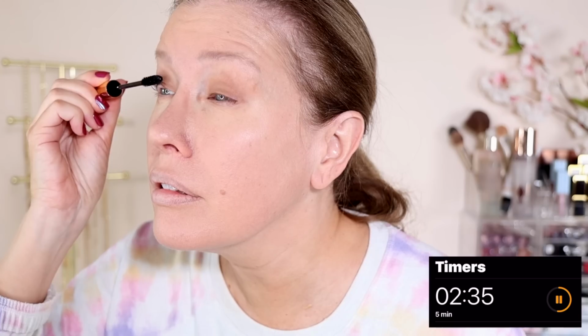Then I was going to curl my lashes, but I grabbed the wrong lash curler and this one didn't do a thing. So I just went in with my Merit Clean Lash Mascara.